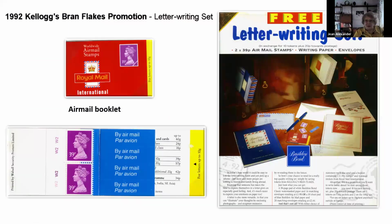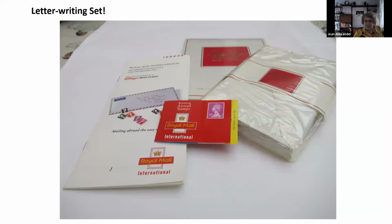And this is what we got. We got the booklet, and inside the booklet you get the 2 airmail stamps, and then you get the writing set. And there's the writing set, the whole of it. And that all came from having your bran flakes.